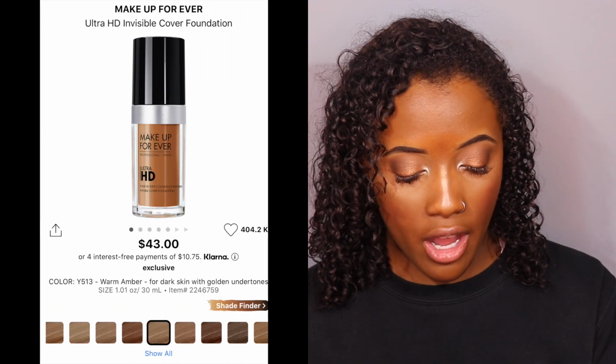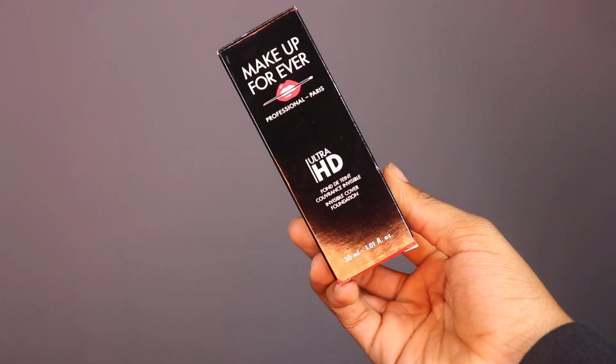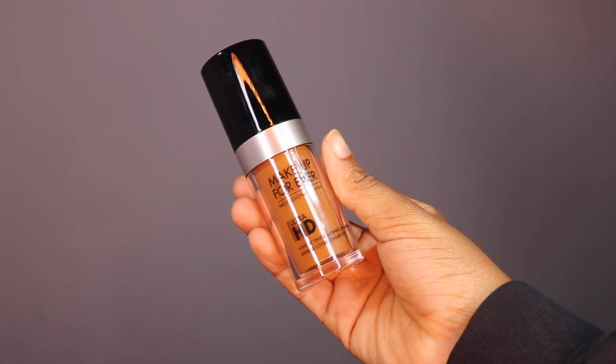Another very, very oldie, but supposedly a goodie. Makeup Forever Ultra HD Invisible Cover Foundation, and this is in the color Y513. That's a good match. It's just a little bit warmer than I am. It just looks very warm in the packaging. And this claims to be medium coverage and it's supposed to be moisturizing.